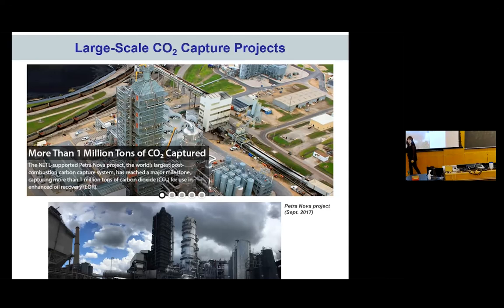So this one is the CO2 capture tower. This is the solvent regeneration tower. You can see a person would be about this small. This is not even full scale.